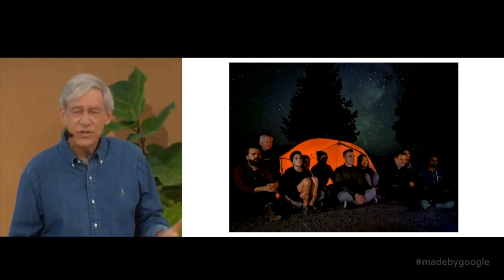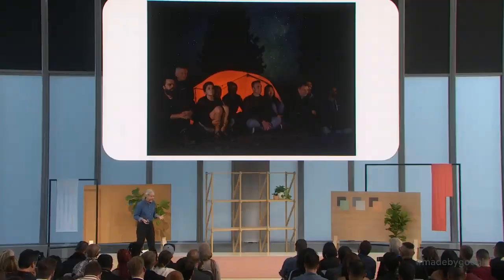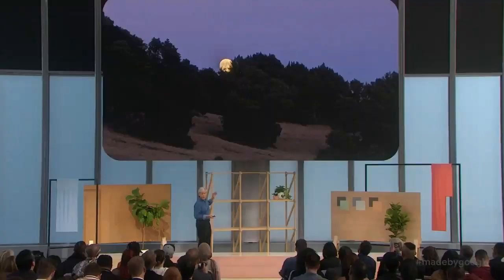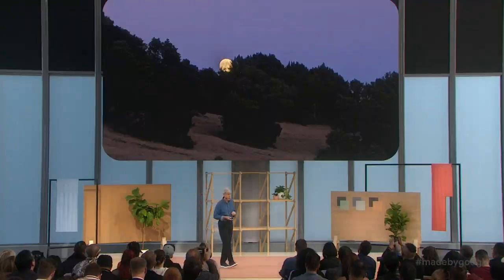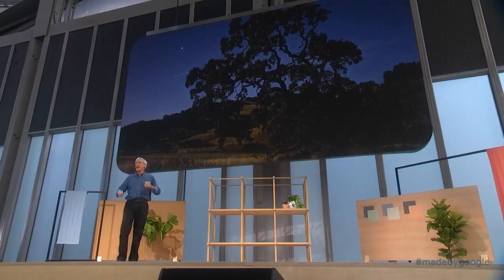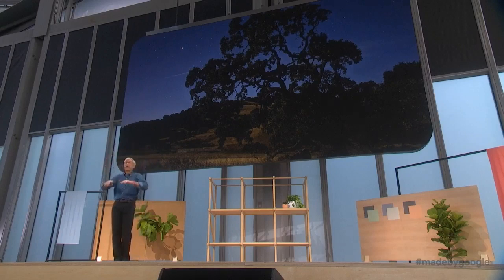So where does this game stop? What can't we capture using Pixel 4? Well, we can capture the moon, which, by the way, required some fiddling with those dual exposure controls I told you about. And we can capture a moonlit landscape. This is not daytime, it's the middle of the night, and the landscape is illuminated only by the moon.